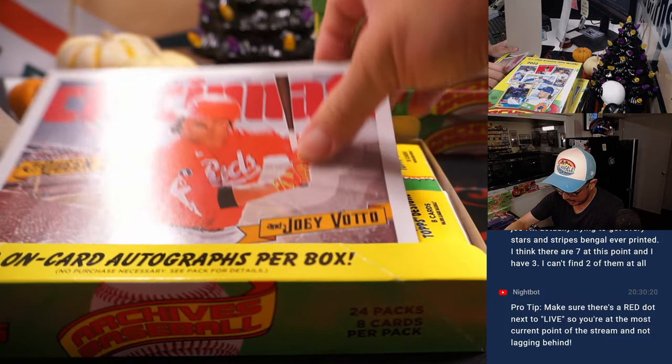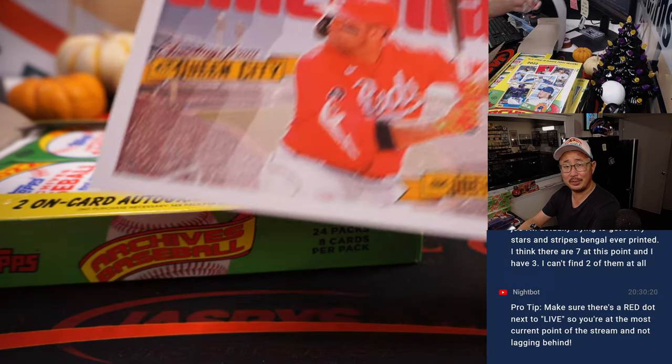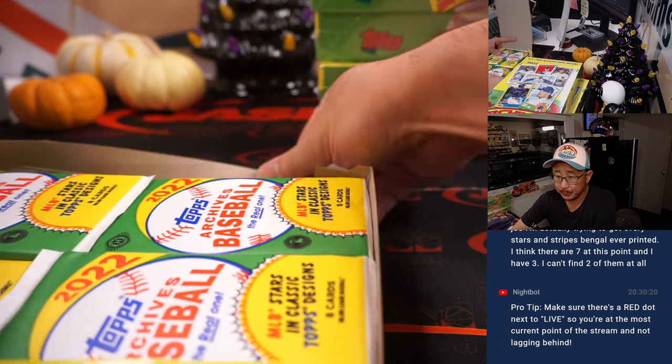We got these fun little box toppers right here. Isn't Charlotte also considered the Queen City? That'll go to the Reds. That'll be for Aaron.